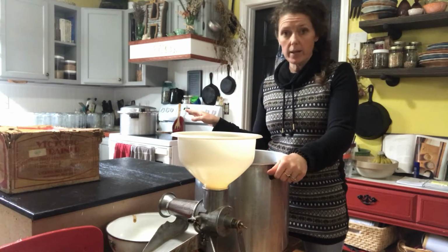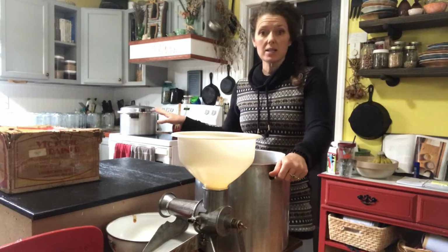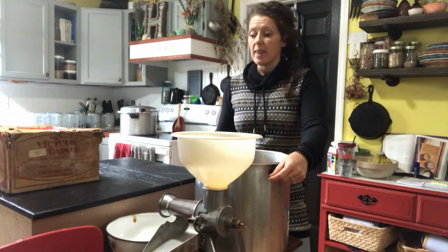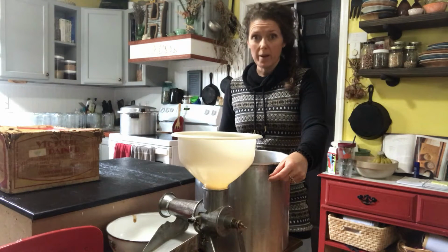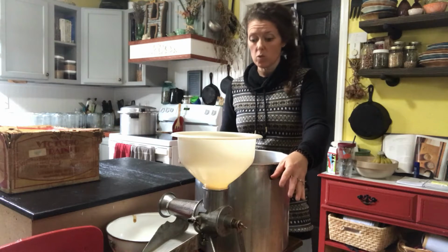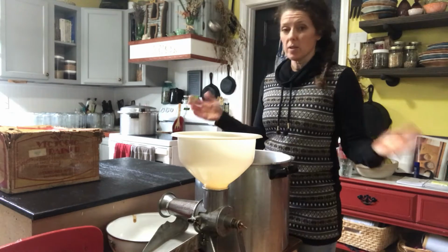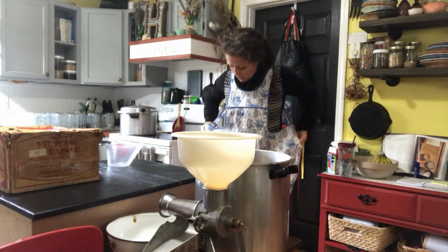So I'll get the rings ready. I will boil them, get them sanitized. I will get the applesauce in the jars. Then we'll be water bath canning them for about 20 minutes and then it'll be good to go. Shouldn't take very long, so let's get started.